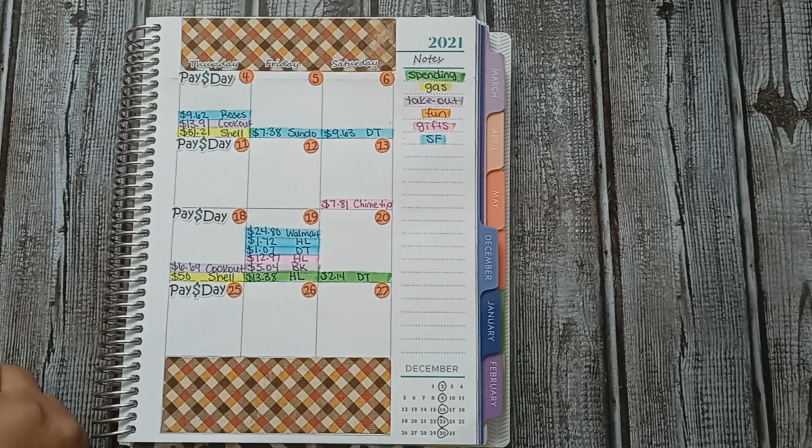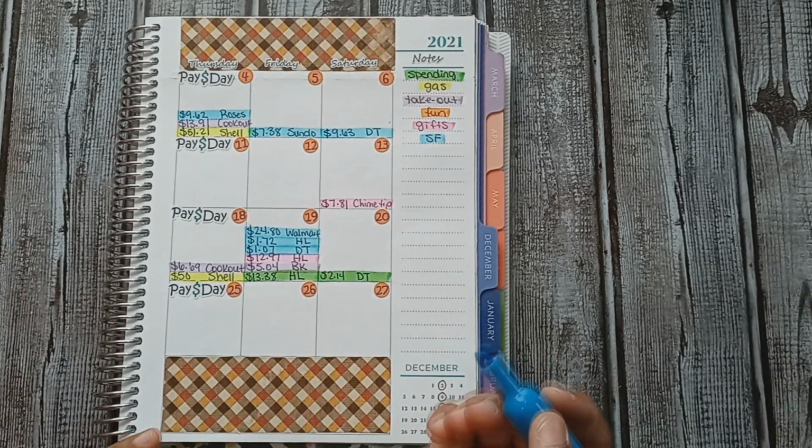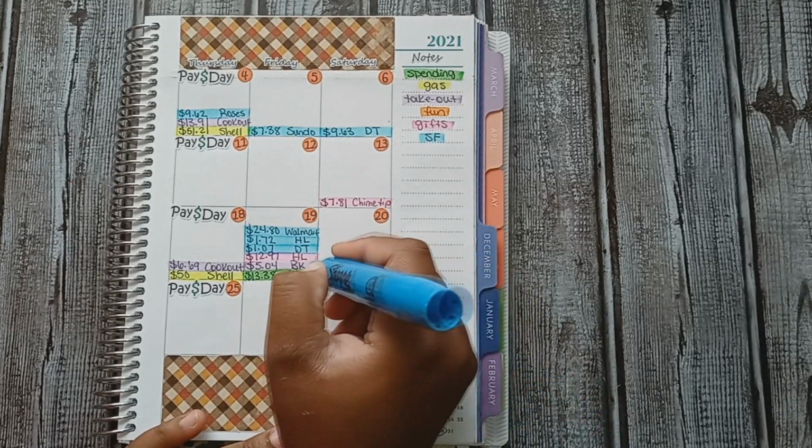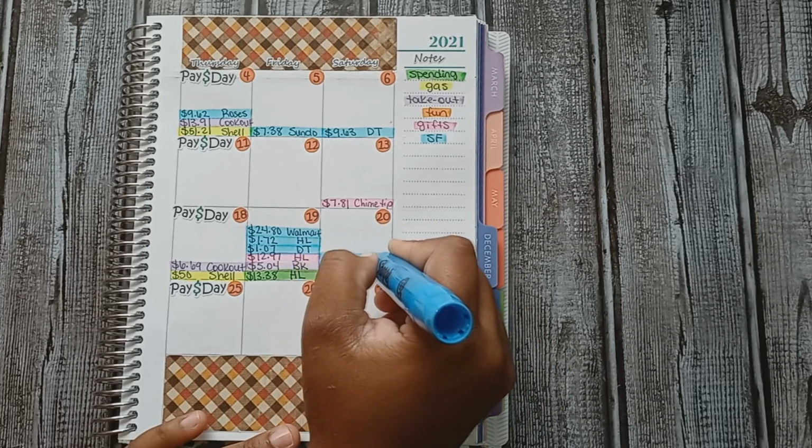That is it for the 19th, and the next day for transactions was on the 20th. And I have 4 transactions that day, and I believe I can fit all those strips on here. So we're just gonna do that.